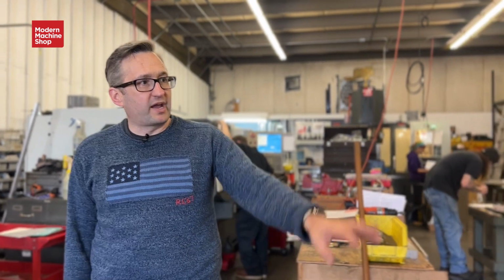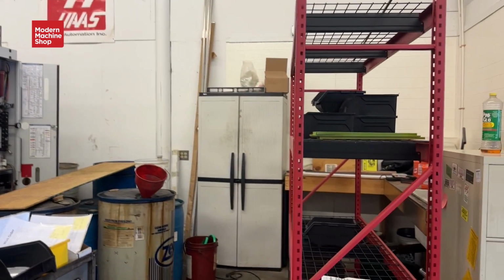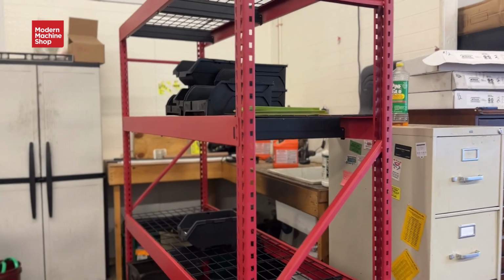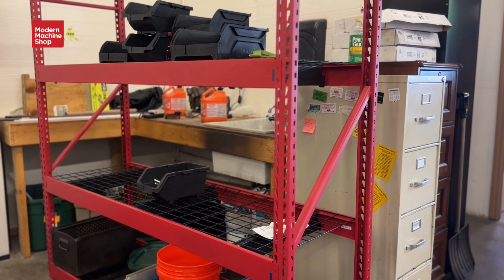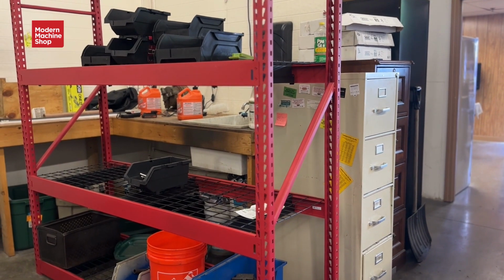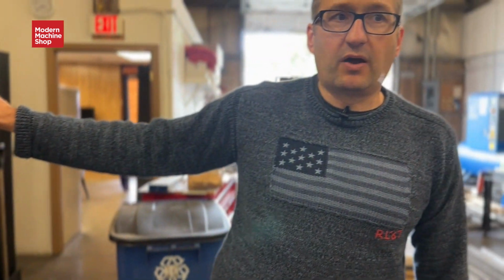So if you look around here, we got a big brand new shelf that we bought. This is going to be going over to the other side of the shop where we're making some room. And this is going to be used to hold all of our fixtures. We just got it put together. And part of the 5S project is making a home for everything. And so that's going to be the home for all of our fixtures.